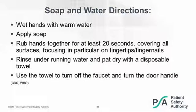If you are washing with soap and water, then you need to wet your hands with warm water. And we tell people to use warm water for 2 reasons. Number 1, warm water is less drying. And number 2, people, if they use warm water and not hot, are more likely to perform a good hand wash and wash for at least the 20 seconds. But you wet your hands, apply the soap, and then briskly rub your hands together for 20 seconds, covering all surfaces, making sure you get between your fingers, on the back of your hands, around your wrist, and paying particular attention to your fingernails and your fingertips.